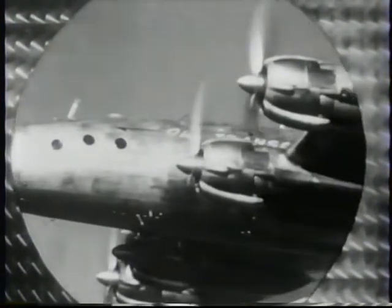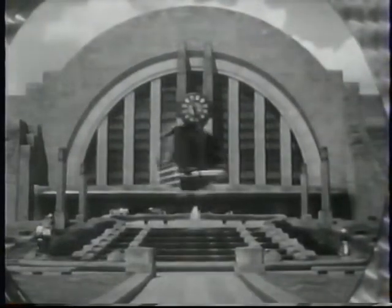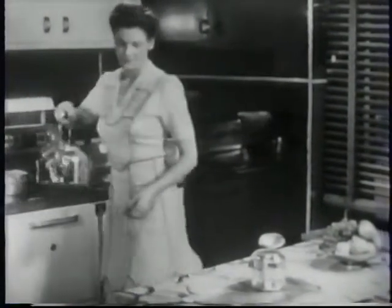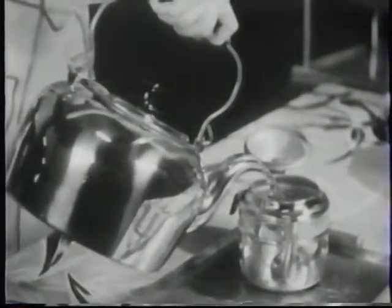Dateline tomorrow. A miracle metal becomes the pace setter of the 20th century. Light, strong, easily fabricated, and versatile. Aluminum. Aluminum can come in many varied and beautiful finishes. A hand-hammered tray, a color-buffed tea kettle, a scratch-brushed pot or pan.